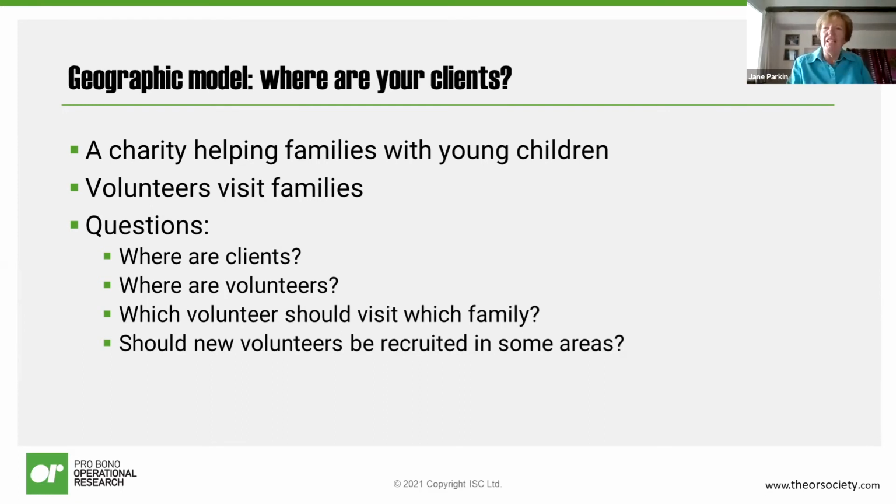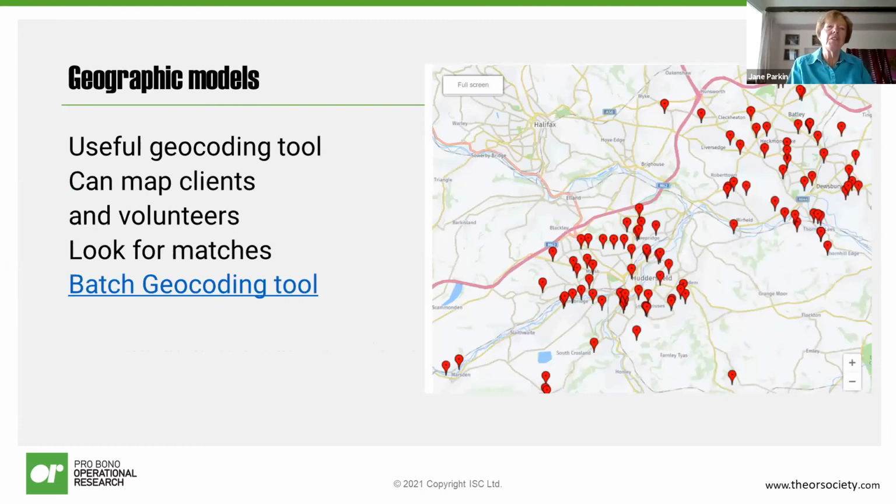This, again, is something that you can do very easily yourself. There's a very useful geocoding tool that can map clients and volunteers. I was going to click on this and show you, but I'm running short of time. So when you get the video, you can do it yourself. So that's just given me a map straight away of where the clients are. You can then overlay that with where your volunteers are, and you can see very easily where you've got areas with a lot of clients, for example, around here, but not enough volunteers.